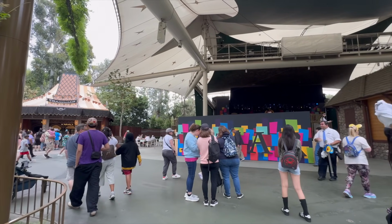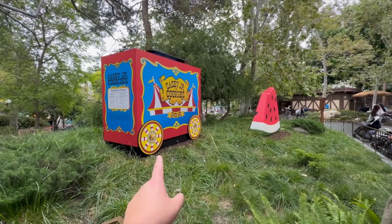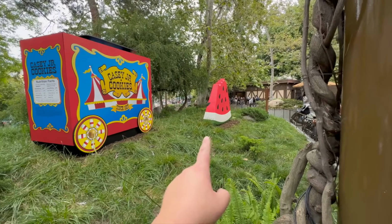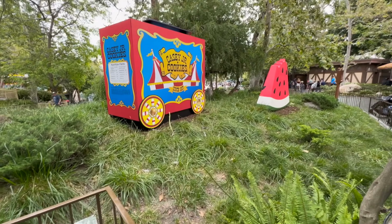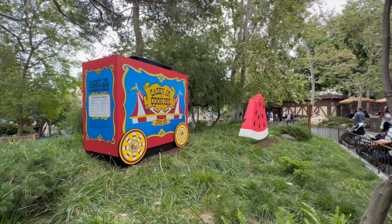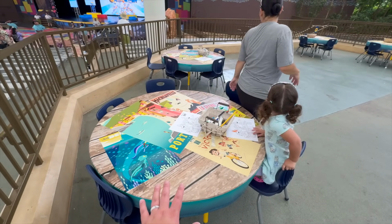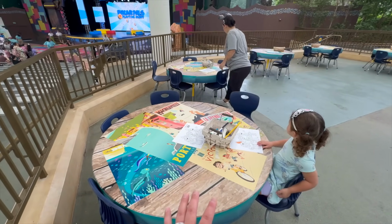And one thing to keep in mind too is it looks like they actually moved the Casey Jr.'s cookies box as well as the watermelon slice here into like this green area, so you no longer can necessarily come up to these, which I do think that's a pretty good idea, but they are here if you want to come see them. So we decided to come over here to meet Luca and Alberto. We haven't got a chance to meet them yet.